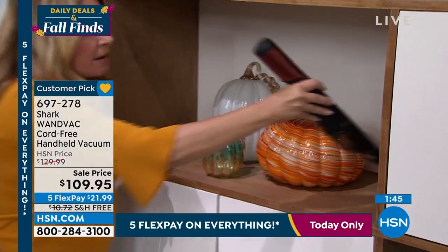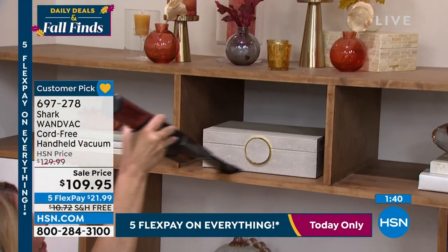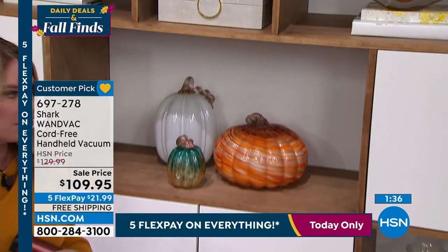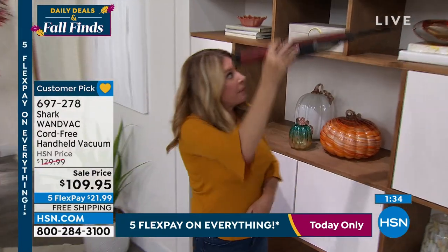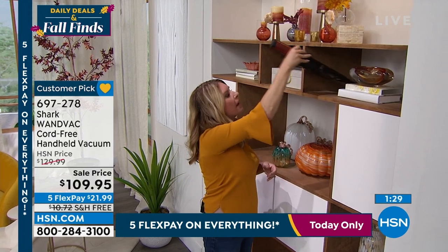And like I said, sometimes when you get big, heavy handhelds, or when you put the uprights in the handheld thing, it's hard, it's heavy. And I'm not going to be able to get up high like that if I've got something big and bulky. This, I can just go all the way around like so.